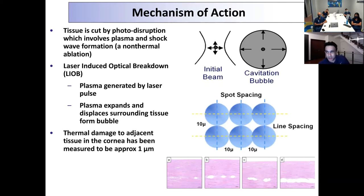The precision of the laser is quite accurate, okay? So it's down to basically one micron. So you've got very high precision with a laser, and it's a very fast pulse because you're dropping the energy down when you're creating the resection plane itself.